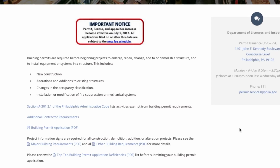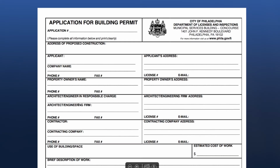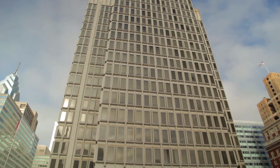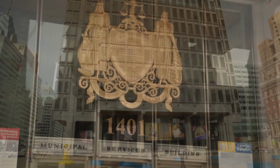The plans do not need to be sealed by an architect or engineer unless you're doing over $20,000 worth of alterations. Applications and plans are submitted on the concourse level of the Municipal Services Building at 1401 JFK Boulevard, directly across from City Hall. Within 20 business days, you should receive a response from a plan examiner, either that your permit has been approved or that there's additional information that must be submitted in order to issue the permit. You can accelerate it. There is a premium fee that's charged for accelerated.